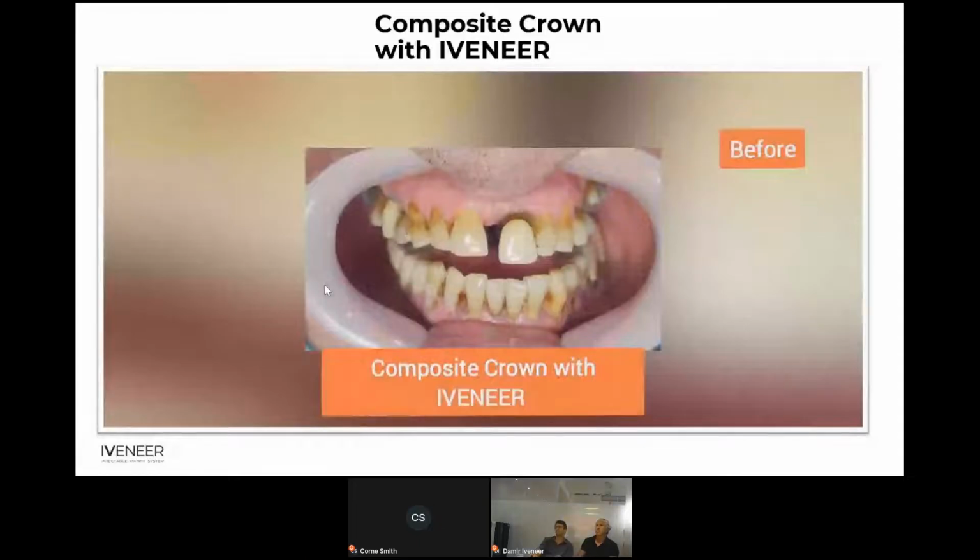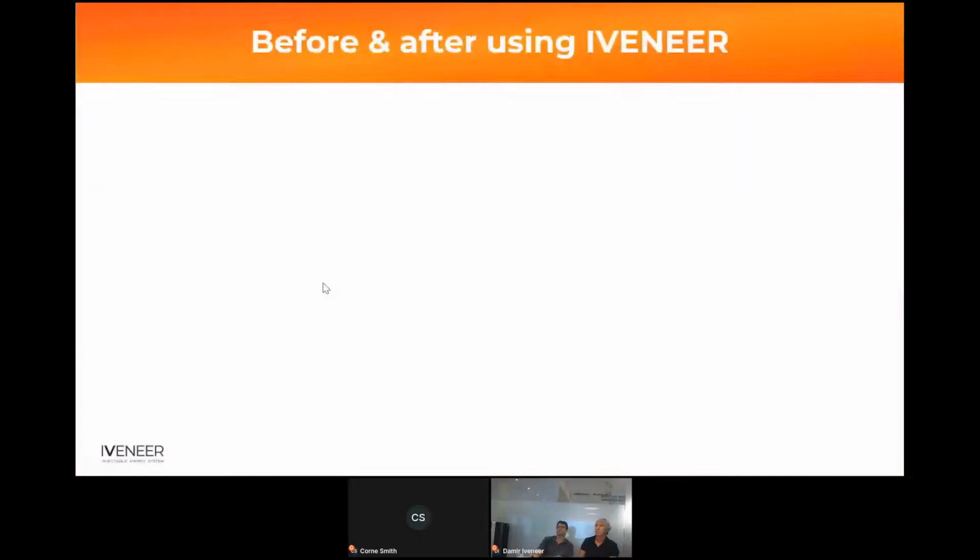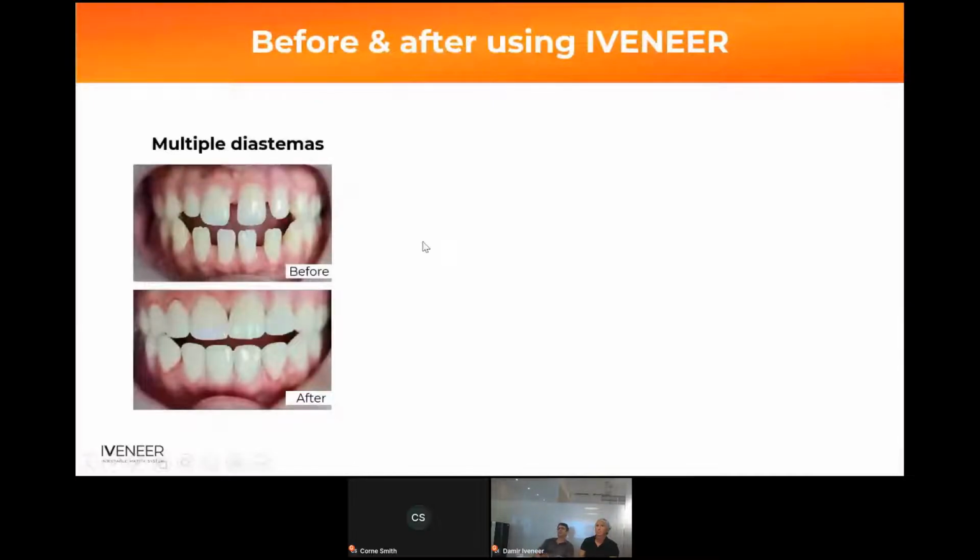So this is the before and after. Some other cases, before and after using eye veneer, and as you can see, multiple diastemas. Again, building the palatal shells. In this case, you don't build the whole palatal shell, you build only the proximal areas that are missing and the incisal area that are missing using the eye veneer.